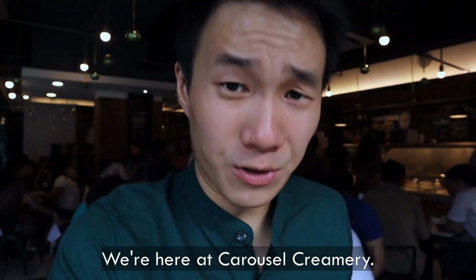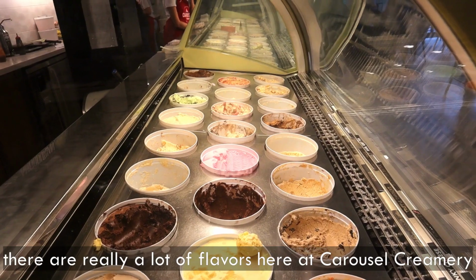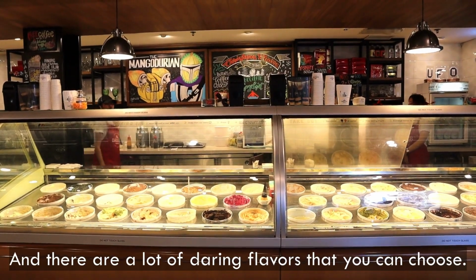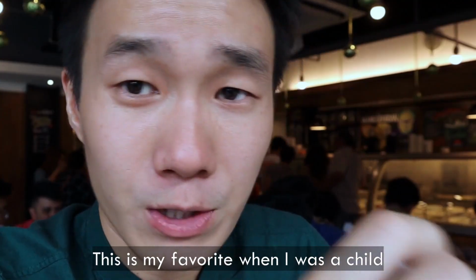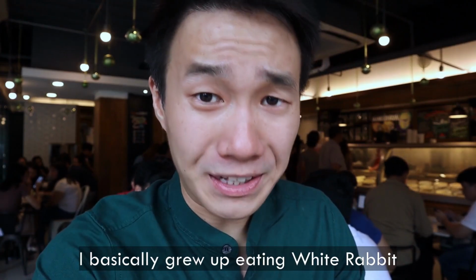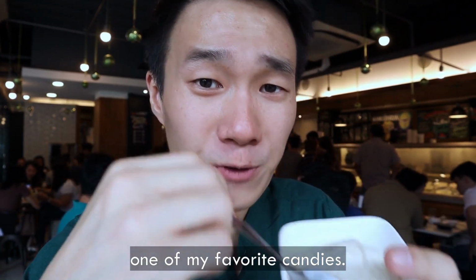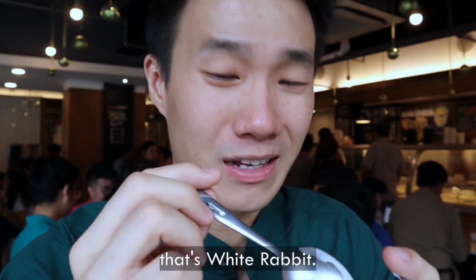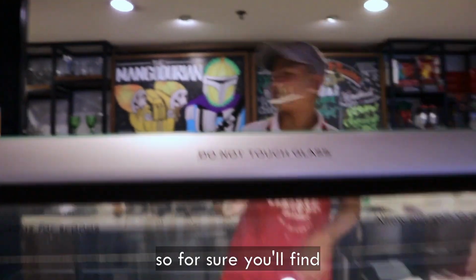We're here at Carousel Creamery. This is actually at Greenhills, and grabe, dami talagang flavors dito sa Carousel Creamery. They said that there are 115 flavors to choose from here, and there are a lot of daring flavors that you can choose. Pinili ko is yung white rabbit flavor. Favorite ko to nung bata ako. I basically grew up eating white rabbit, yung candy, and this is really one of my favorite candies. And nagulat ako na may flavor ang Carousel Creamery na white rabbit. Kakaiba. And you can really choose a lot of flavors here.